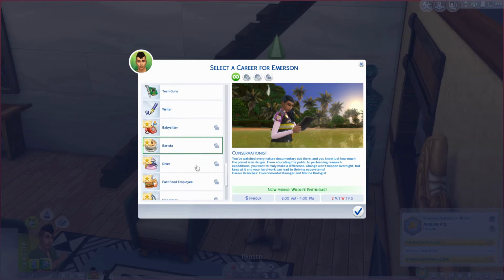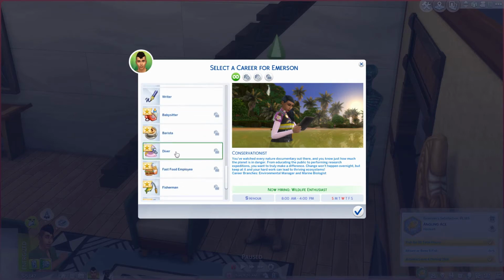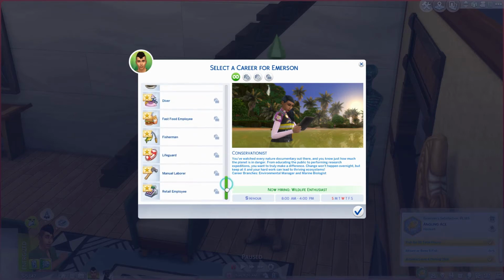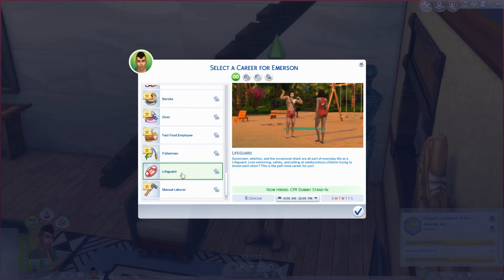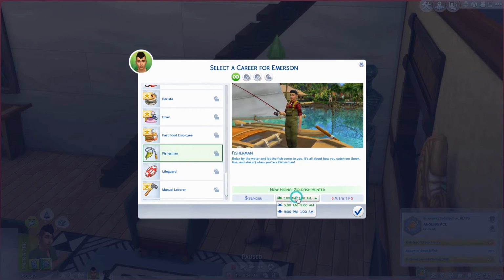I believe that. Oh, here they are. They've now unlocked some part-time jobs. So there's some from the teens. There's also like lifeguard, and you can choose what hours you want to work: 8 till 12 or 5 till 9. There's a fisherman.